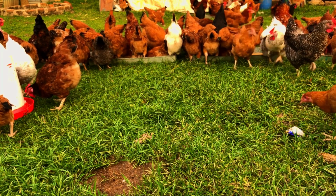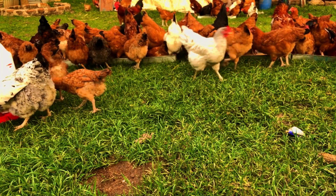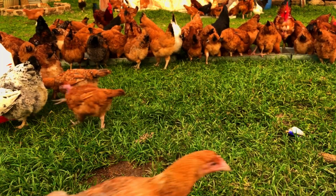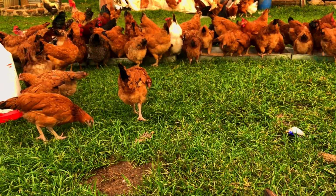And the hydroponic fodder is only fed to the chicken that are above 2 months old. Don't feed it to the chicken that are younger than 2 months old. This will kill your chicken. So make sure you're only feeding the chicken that are 2 months old and above.